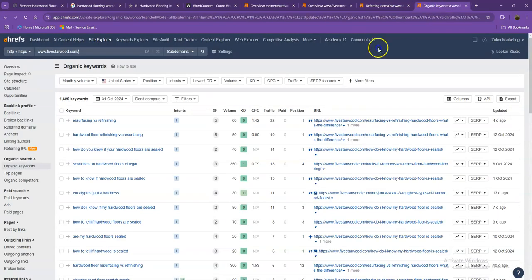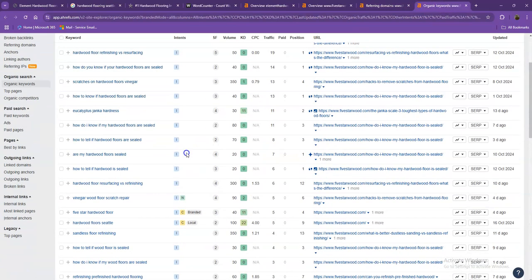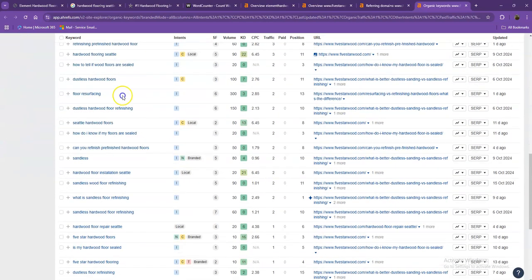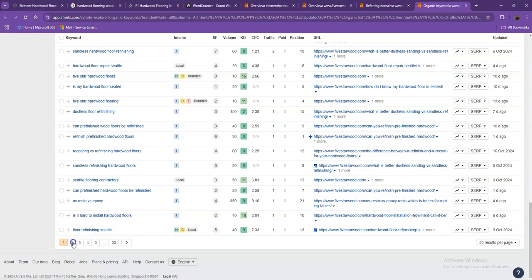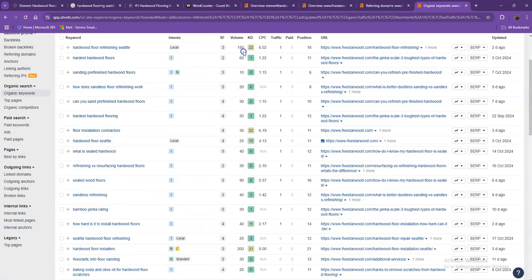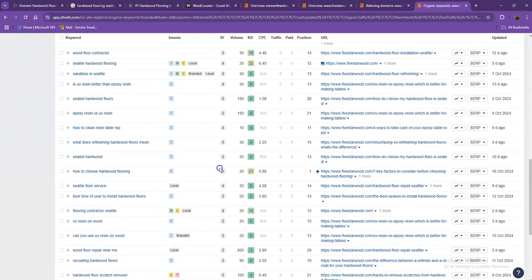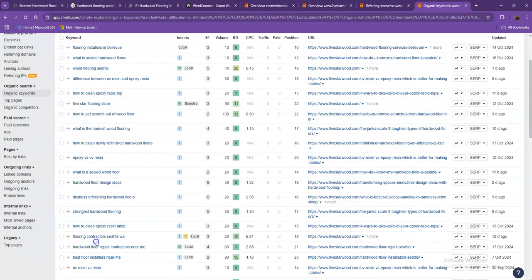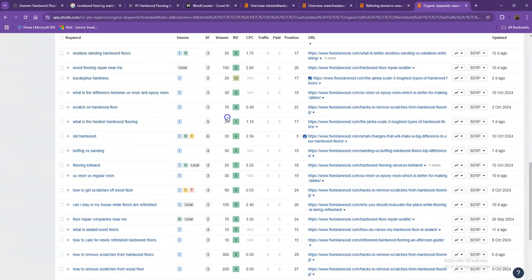Next are the organic keywords. These are all the keywords they have listed on their website, so when customers search for these specific words, their website will show on top of the list. If you also look at the numbers under volume, these are the total number of people that search for these specific keywords on Google every month. So that's how important choosing the right keyword is. That way more customers will be able to find your website quicker and easier.